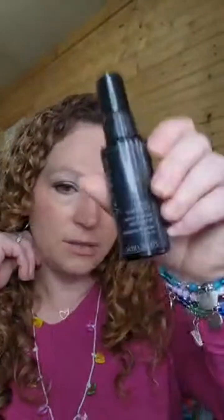If you're trying to define out your nose, you can do that. Don't have to, not a must. Now, here's my secret weapon for all day wear. The setting powder.